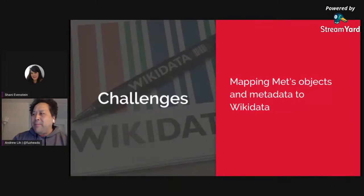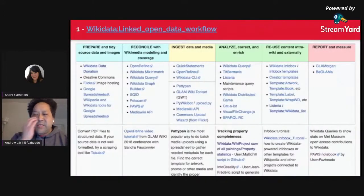So, the challenge: mapping the Met's objects and metadata to Wikidata. This is a very complex graph that I don't expect anyone to digest, but it is a workflow that we've tried to define for any kind of GLAM, any type of cultural institution, saying that if you want to contribute your content, there's a 6-step process along the way. We have tools and methods to get you across each of these boundaries. It is sometimes very hard to figure out what to contribute or how to contribute content from your organization to Wikipedia or Wikidata.